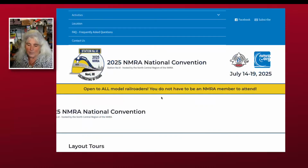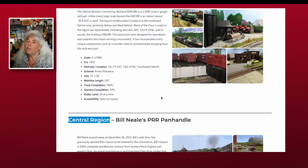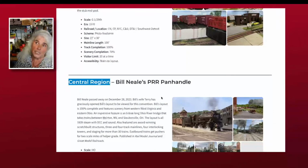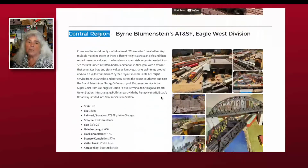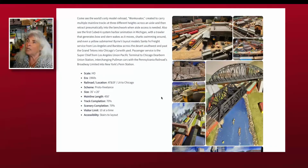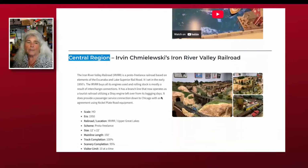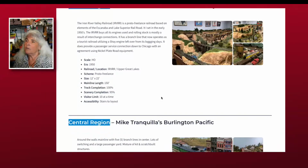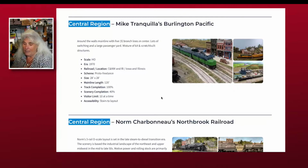I won't play the videos, but I'll just go through some of these. The still shots, of course, cover all the scales from G down to Z, but a lot of these are in HO. So Bill Neal's PPR Panhandle layout. Look at those pictures. Aren't they gorgeous? I may swipe these videos for a future broadcast, but for now, these are just stills of some different layouts that you'll be able to check out. Iron Valley Railroad. As all of you know, there's a lot of work and a lot of love that goes into our hobby. So that's kind of cool.